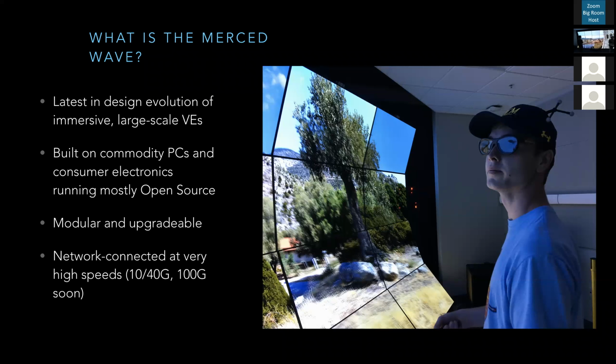It's really the end product, or the latest increment, of a 20-year design evolution that was started by Tom DeFanti and Larry Smarr down at UC San Diego in what was then Cal-IT2, now called the Qualcomm Institute of Cal-IT2 at UC San Diego. And they started out doing what we probably all started out doing, which was rear projection: calibrating and aligning projectors, trying to keep the bulbs all at the same age, managing the color.